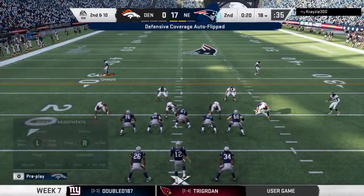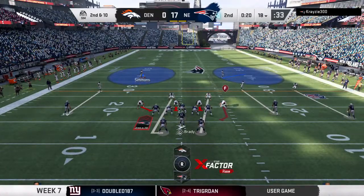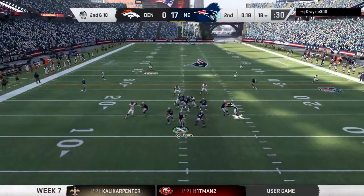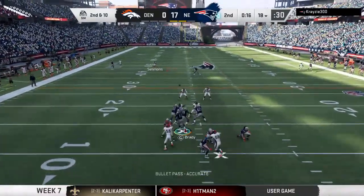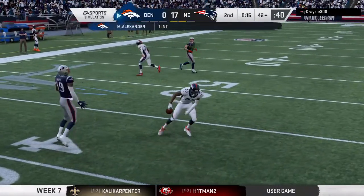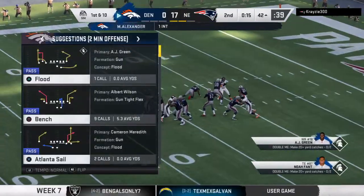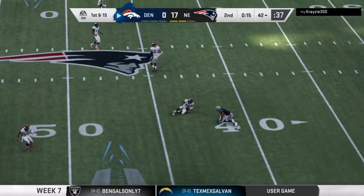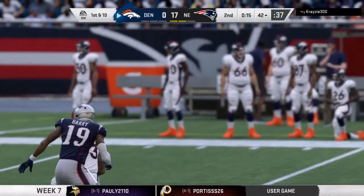So after the run for no gain, here's 2nd and 10. Hey, watch the ball, watch the ball. Watch twist. Hey, 66. Operating from the gun, Brady. Now a clash of bodies here, and it's intercepted. Mackenzie Alexander with a pick. They'll take over 1st and 10 at the 42-yard line.